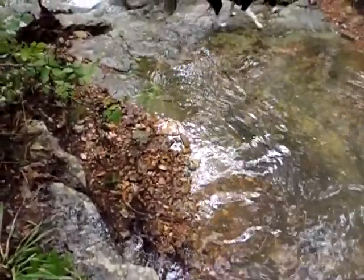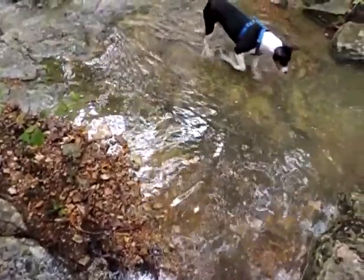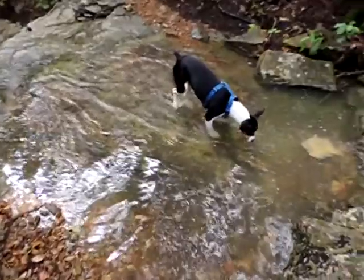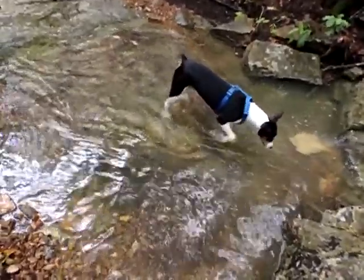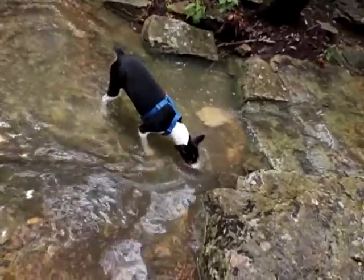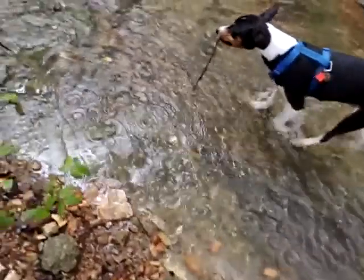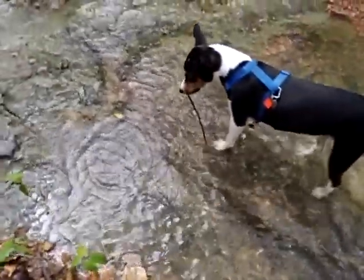Now we're back up at the pool just above the waterfall. Ian's been down at the edge of the waterfall. He's going to come up and find a stick here in a minute. There it is. And now he says it's time to really get serious about exploring this area.